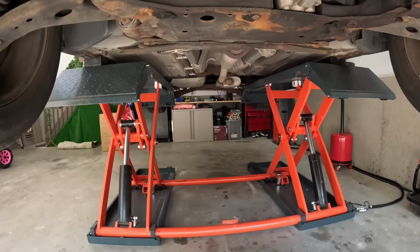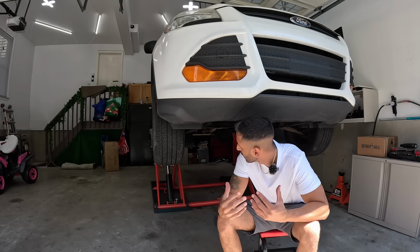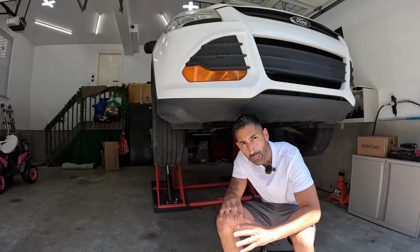And one of the cool parts is we can get under this car. Now, when we do get under this car, it's gonna be more of sitting down on something like this. It's not gonna be like a full lift, but the awesome part is we don't have to lay on the floor anymore. We can get this thing done without our back hurting.